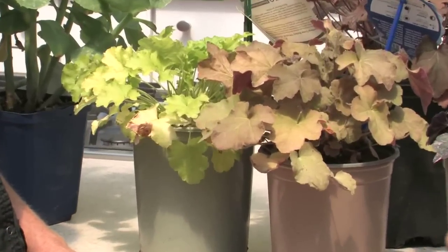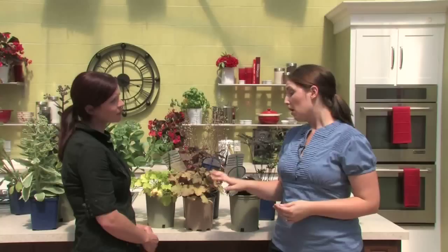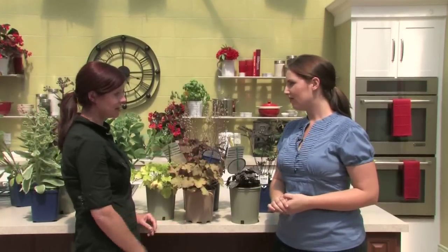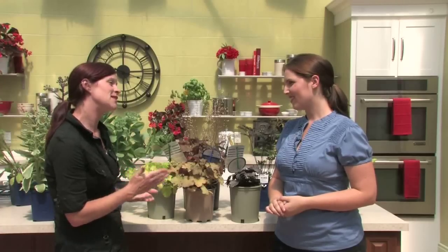Something that I really like about this group, again, we're using foliage for color in virtually any season, but they also really perform well in a shady garden. Those areas where it's hard to get color through flower, these are your go-to. Yes, and oftentimes in the landscape coaching, that's what I tell homeowners, is that we need to kind of step away a little bit from flowers and get our color through foliage when we're dealing with shade.